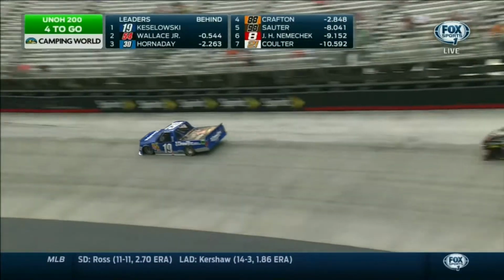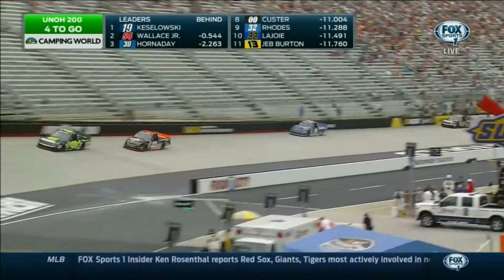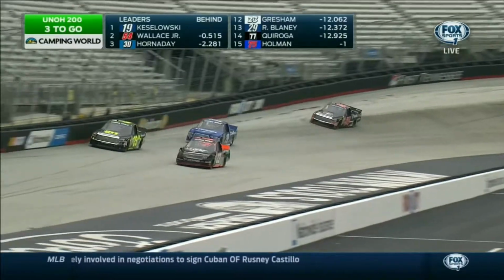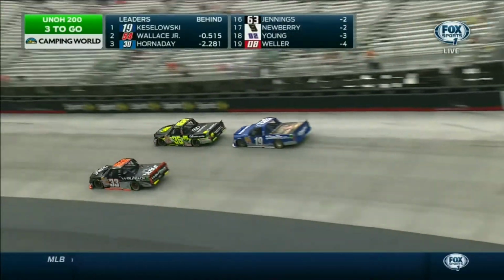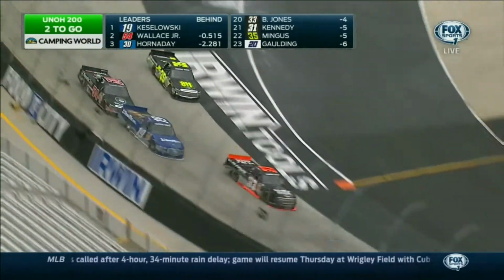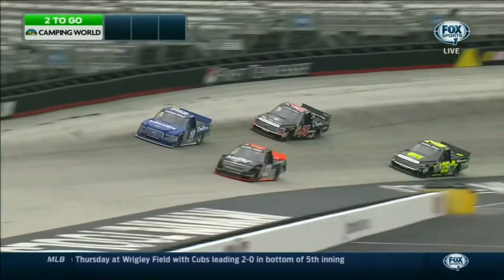Bubba Wallace is closing in a little bit on Brad Keselowski. Bubba's the fastest truck by 3/10 that last lap. And look at the traffic that lies ahead for these guys. We know how tough traffic has been to negotiate, and they're side by side, lap trucks side by side ahead of our leader. Just 3 laps remaining. Heavy traffic is going to allow Bubba to close in. Watch back to Bubba. Right on the rear bumper. Can Keselowski hang on with 2 to go?